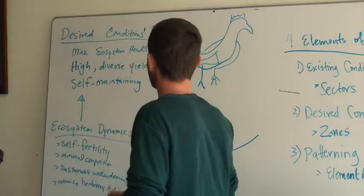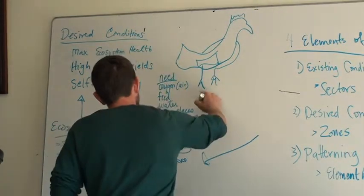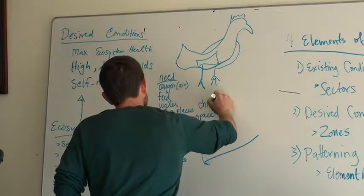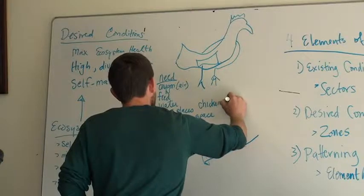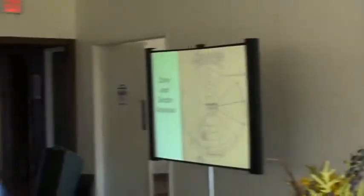Be chicken. That's great, yeah. You want it to express its chickenness. Full expression of chicken. Chickenness, if that's how you spell it. A safe place to go. Shelter. Needs shelter, okay, good.